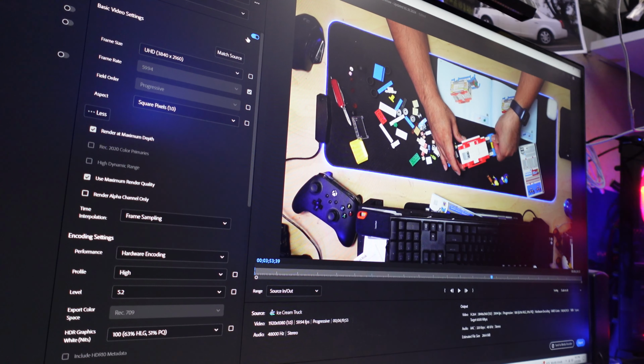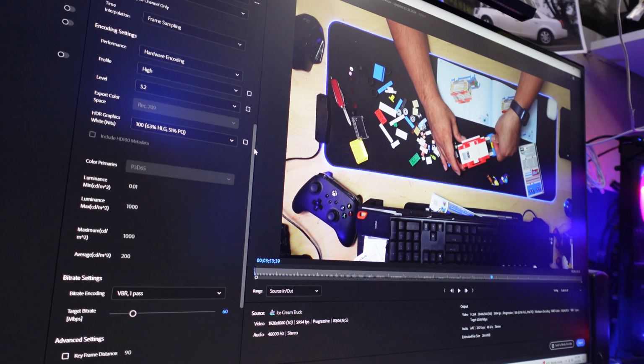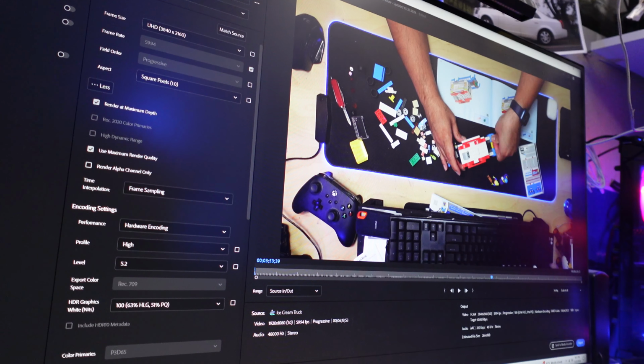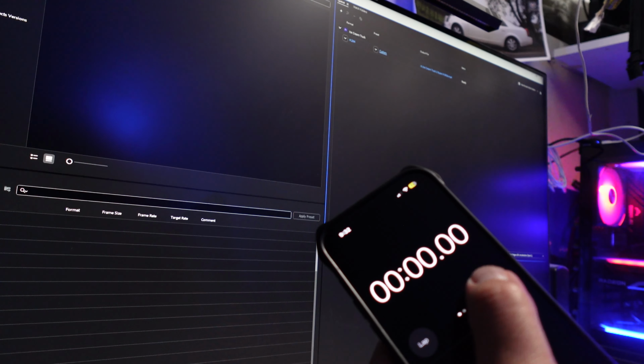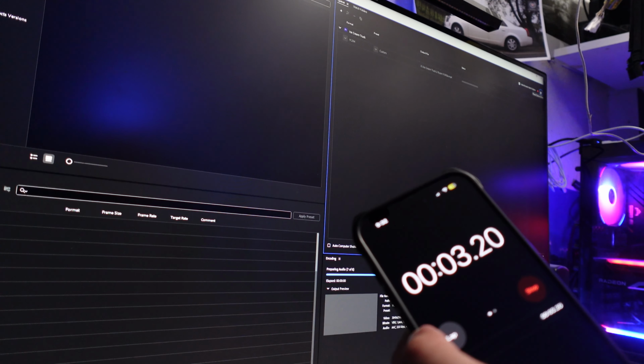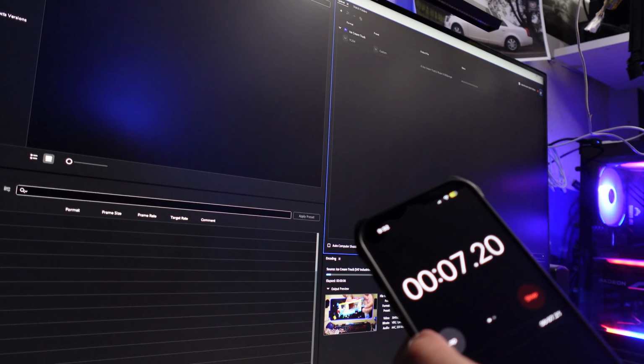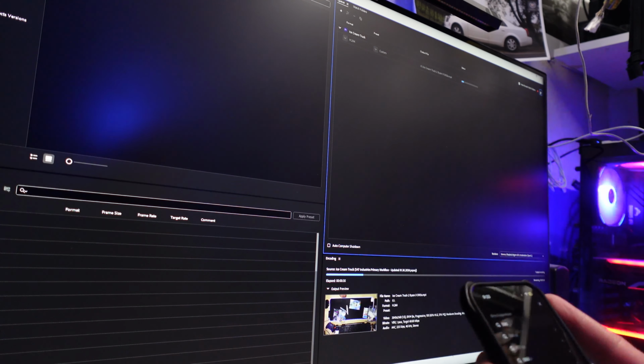So we're gonna use all the same settings, 2160, render maximum depth, render quality, 60 up here, and we're going to make sure we export to the SSD. All right, and we're gonna send it to Media Encoder. 1, 2, 3, go. Ooh, this one's gonna be way faster than the M1.